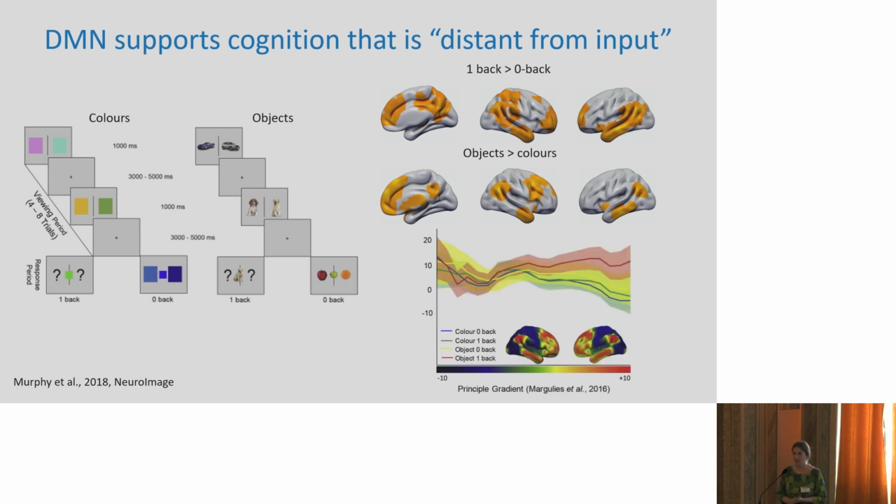And then in another analysis, we did a series of ROIs along the principal gradient. So this time we're looking at bins, if you like, which are at the bottom of the principal gradient or a little bit further up or a bit further up again, a succession of ROIs moving along the cortical surface along the principal gradient. And you can see that it's the red condition, the object 1-back decisions, which particularly drives activation at the top of the gradient. So when you're trying to make abstract decisions based on memory, that's what really gets the default mode network especially excited.